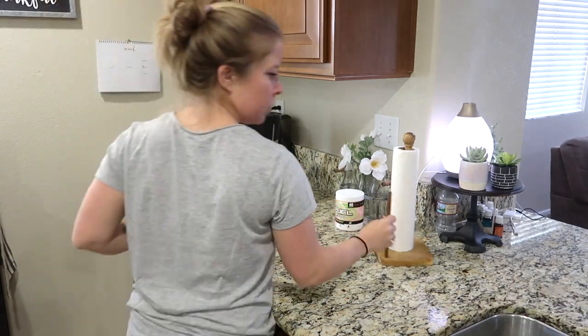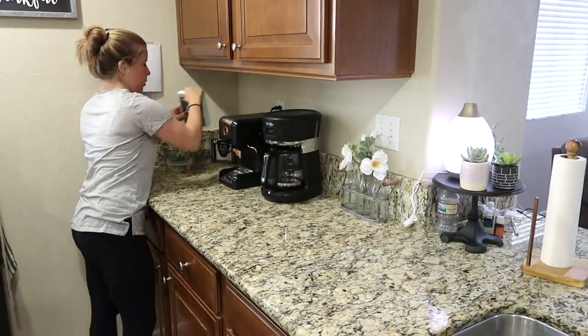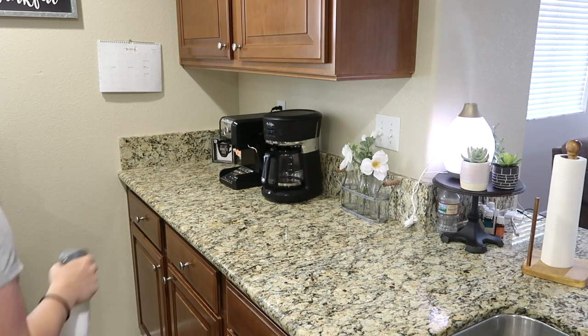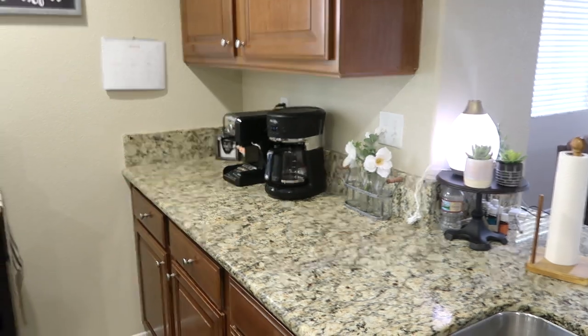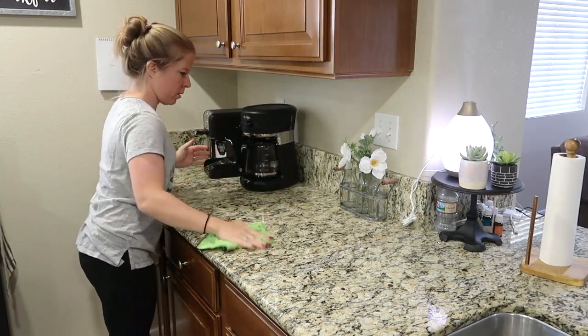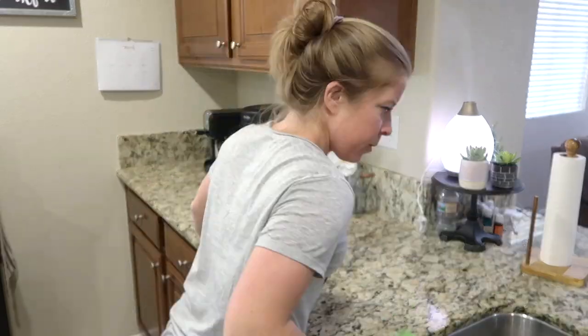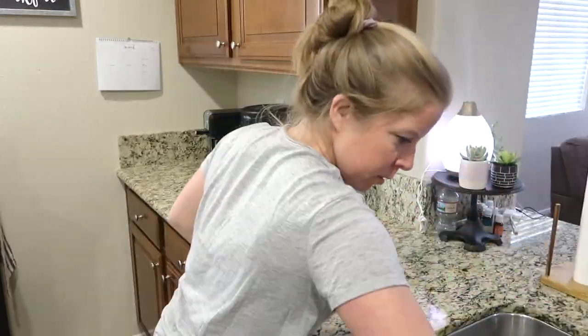Okay, so now I'm just going to work on wiping everything else down, like the counters. Unfortunately, I was running out of time and I really needed to get to the refrigerator. So I am done deep cleaning the cabinets for now. And when I am done wiping down the counters and the table, I will move on to the refrigerator.